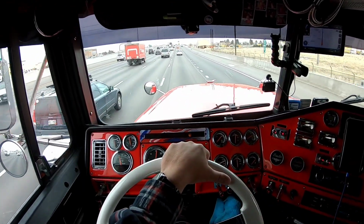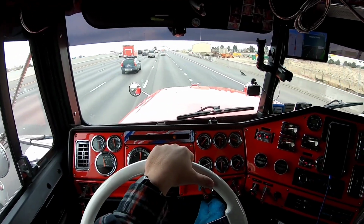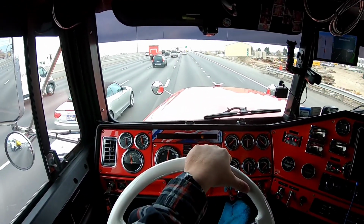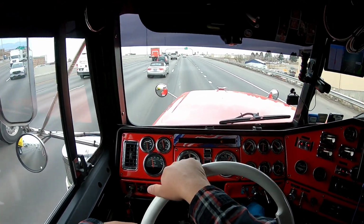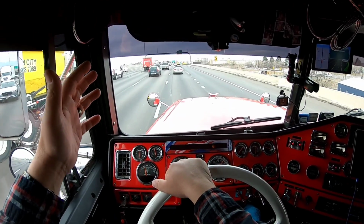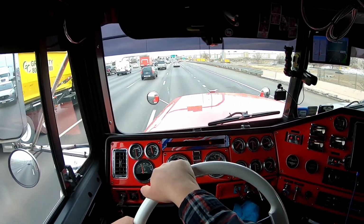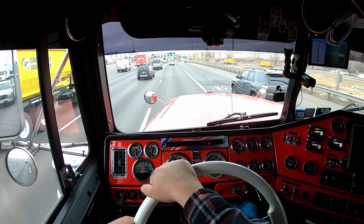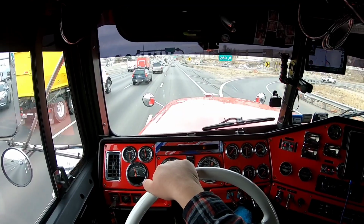I got a question for you guys. Do you like the point of view backing up, where it's mounted on the mirror or something like that? Or do you like it where it's closer to the dock and you're watching the actual whole truck and everything move? Let me know what you guys like.